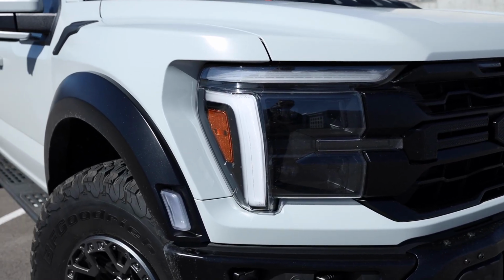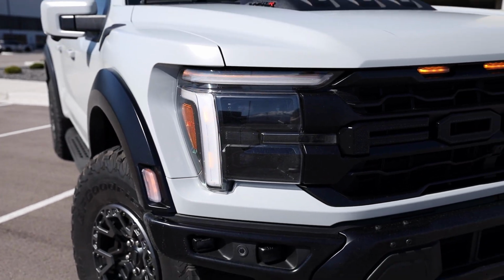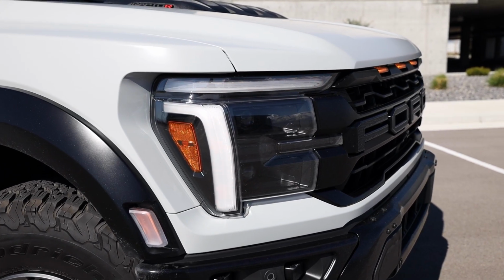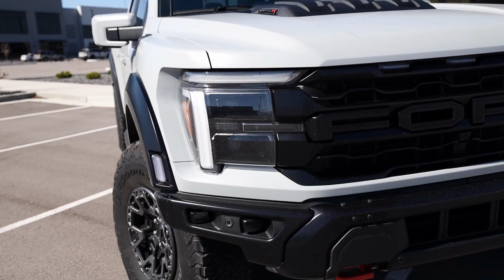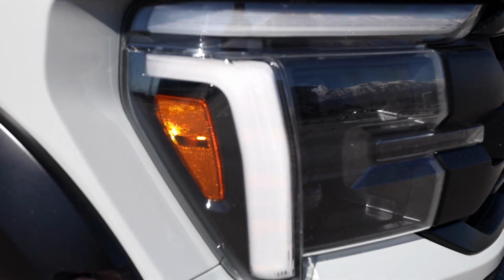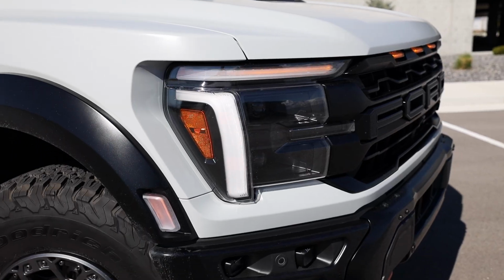These are a very controversial change. Online, a lot of people are complaining about the headlights. Personally, I think it's a really cool look. I like that Ford is changing some things year over year because it gives it a new look and you're able to differentiate it from other models. I'll admit I didn't love these headlight designs when Ford first came out with them, but I think that they are growing on me. I think they're a really cool design and it's a nice touch.